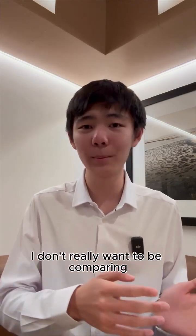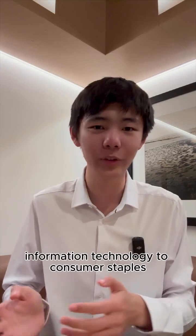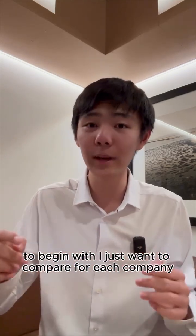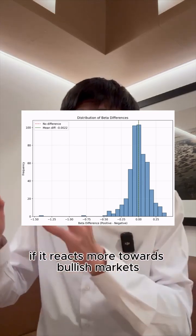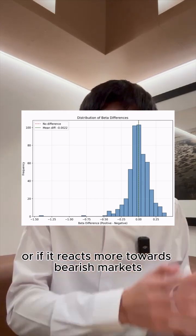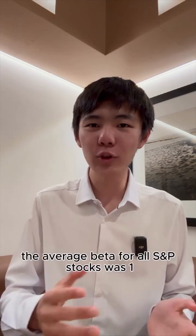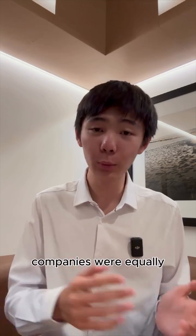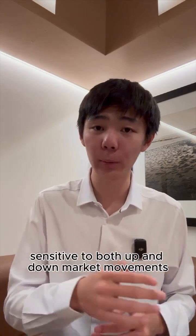I don't really want to be comparing infotech to consumer staples. They're going to have vastly different betas to begin with. I just want to compare for each company if it reacts more towards bullish markets or if it reacts more towards bearish markets. Unsurprisingly, the average beta ratio for all S&P stocks was 1. Meaning that in aggregate, companies were equally sensitive to both up and down market movements.